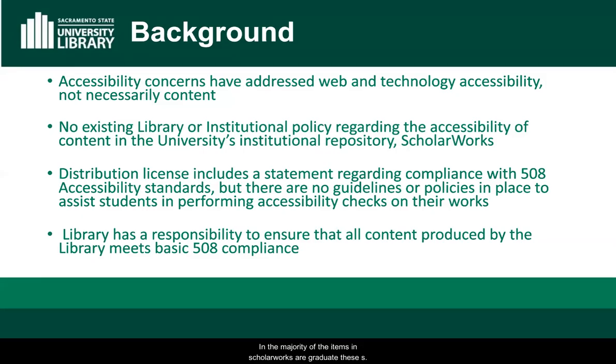When people add items, including theses, to ScholarWorks, we do have them sign a distribution license that includes a statement of compliance of 508 accessibility standards. However, there are no guidelines or instructions on helping students actually remediate their work to be accessible. And we firmly believe that the library does have a responsibility to make our materials 508 compliant and accessible.